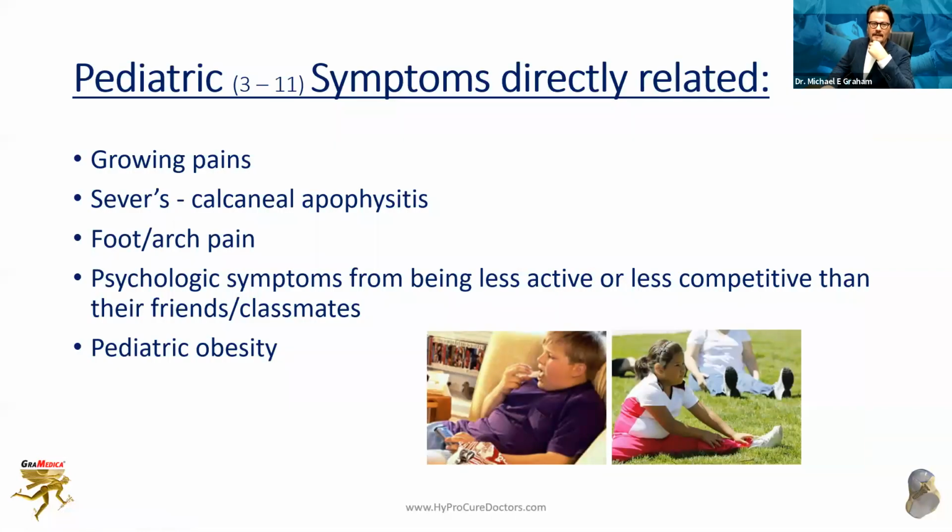It's not if, it's when. So what kind of symptoms do we see in children? They have growing pains. Why do they get growing pains? Well, nothing should hurt when you grow. What this is, is a periostitis, where the lining of the tibia is being overstretched during the day because the muscles are having to work so hard to try to recreate the arch.